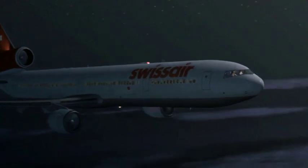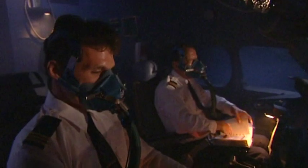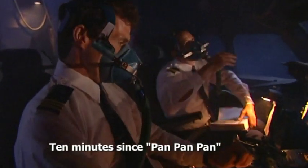You will be staying within about 35, 40 miles of the airport if you have to get back to the airport in a hurry. Okay, that's fine with us. Please tell us when we can start to dump the fuel.